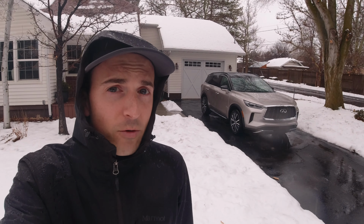Today we're going to be taking a look at this 2022 Infiniti QX60. This is Infiniti's three-row family crossover. It's very similar to the Nissan Pathfinder. Both vehicles are all new for 2022. This is technically the second generation of the QX60.